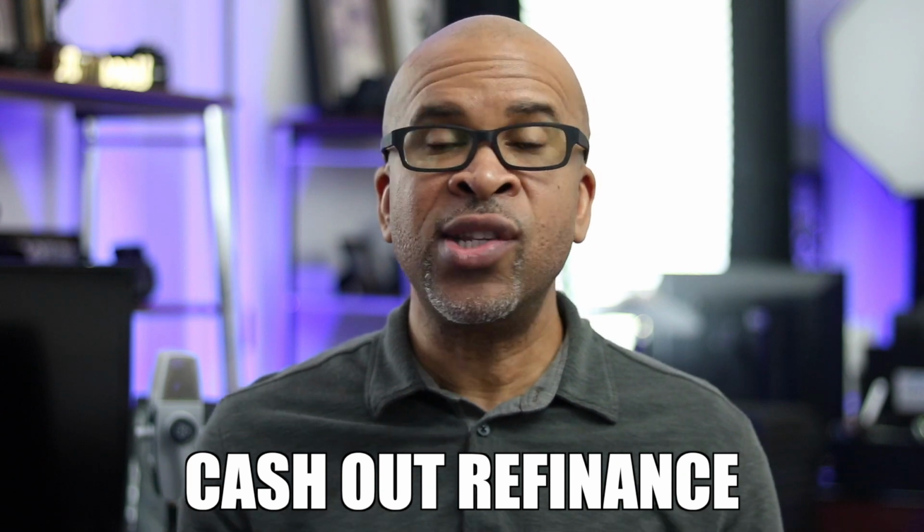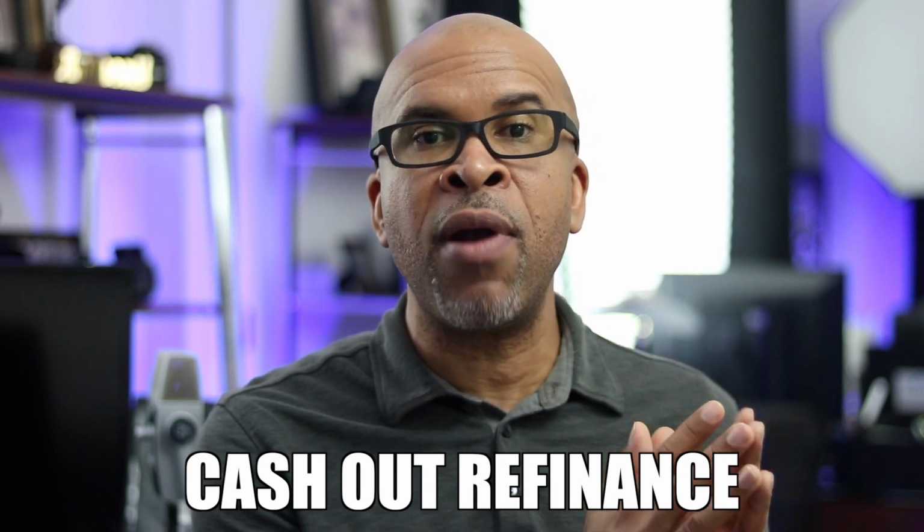This can be a primary residence, or it can be another rental. It doesn't matter. As long as you have equity in that property, you can use that equity to purchase another property. So let's talk about ways that you can do that. The first is called a cash out refinance. So if you've got a mortgage on the property that you'd like to use, you can do a refinance and pull cash out of that property that you can use to purchase the other property.